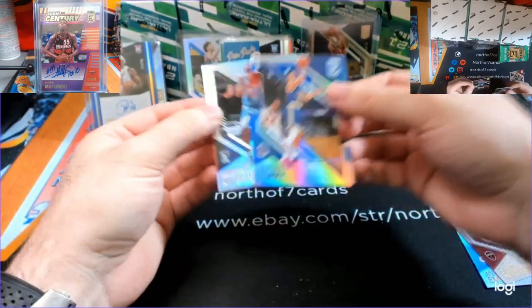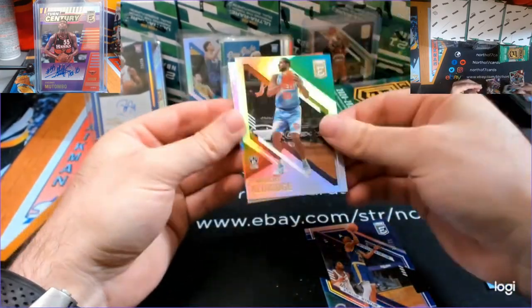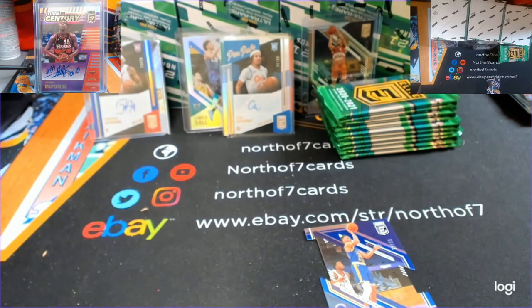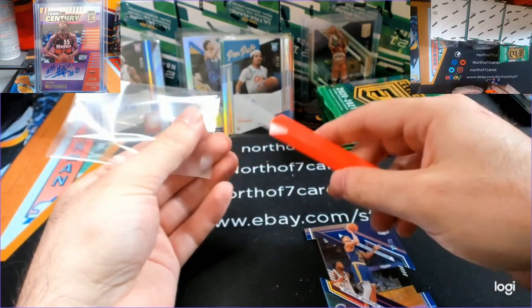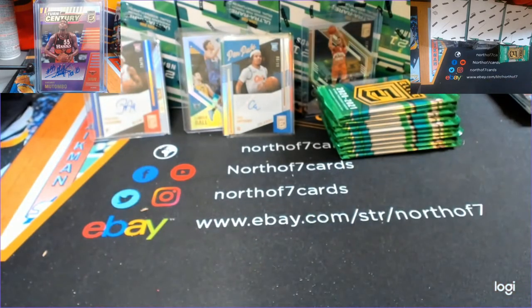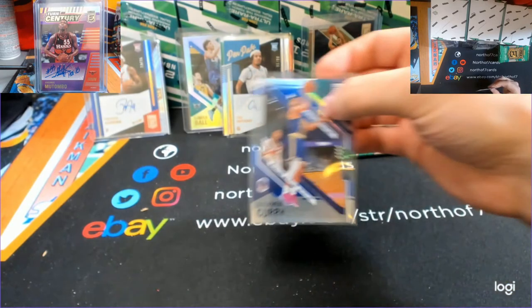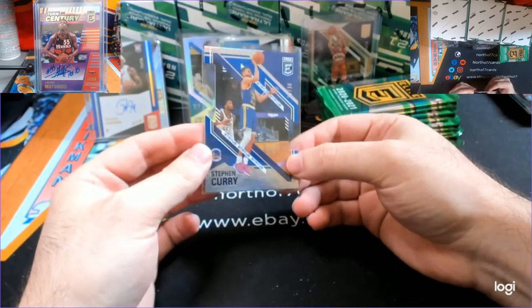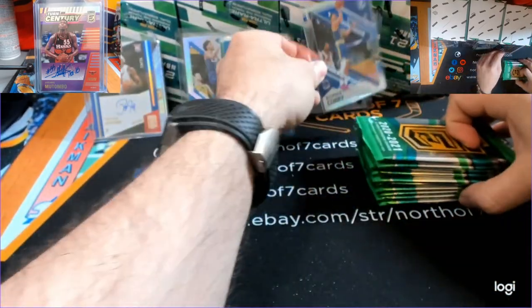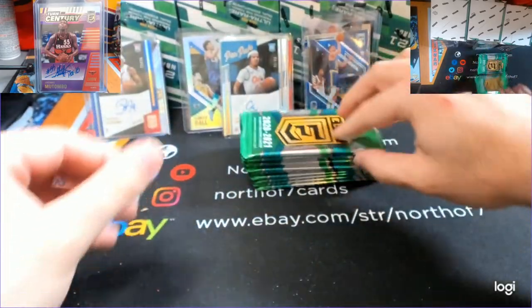Congrats to the Steph Curry spot. LaMarcus Aldridge, Clint Capella. You know what? Try sleeving this. You gotta cut the edges. There we go. Congrats to these Steph Curry spots. You're probably better than that guy.